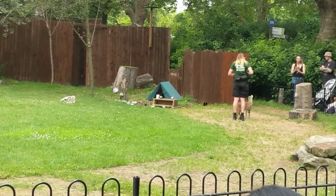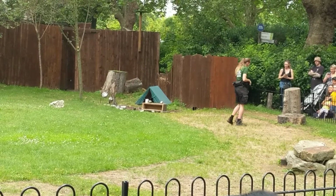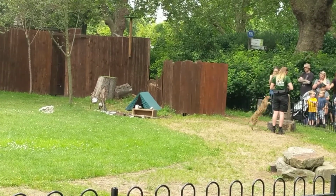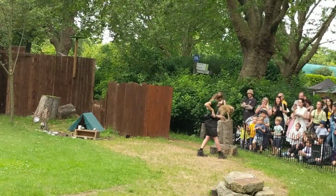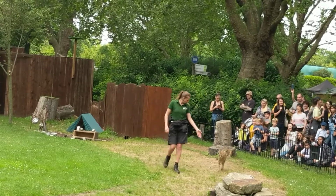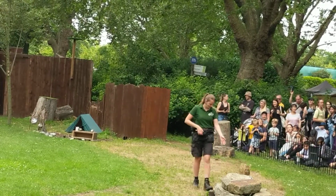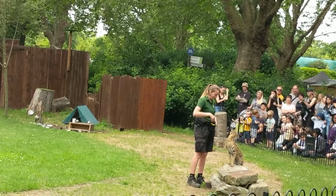Oh, deadly silence. Does anyone want to shout out? Have a guess. She is a serval. Well done. We normally get cheetahs, ocelots, lynxes, but she actually is a serval, and she is found living in southern Africa. And she has some amazing adaptations that make her such a formidable predator out in the wild.